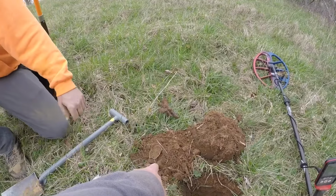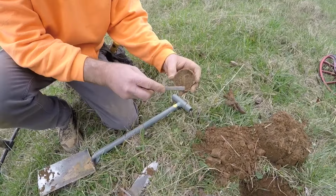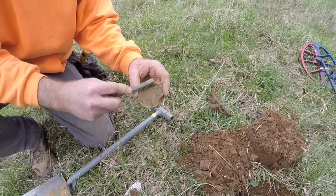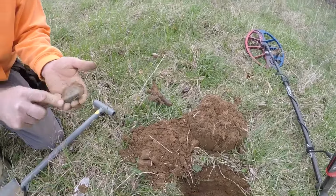And I didn't hit it either. Well, I hope I didn't. What you got, buddy? Is that an eagle? That's an eagle. You know exactly what it is. I know it's Civil War. Breastplate? Yes, sir. So that was my first guess. Beautiful. That thing was 8 to 10 inches.